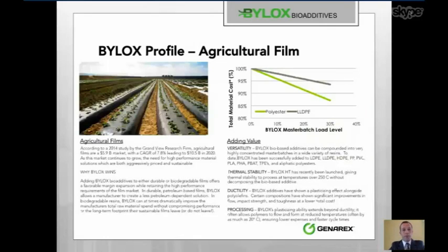So in the agricultural film space, we think that we add value to both polyester-based products or the biodegradable type products, as well as the polyolefin products. Obviously, the more of a low-cost filler or additive that you're able to incorporate, the more of a price break you get, and the more expensive the base resin is, the more significant that savings is. But we've found significantly and consistently that our product has worked both to fill and retain performance, as well as in some cases, improve oxygen barrier characteristics.